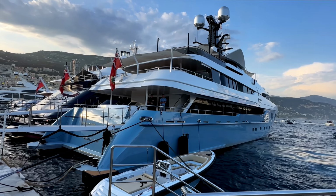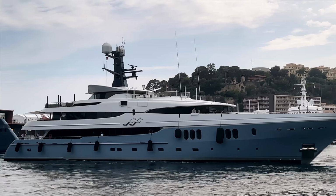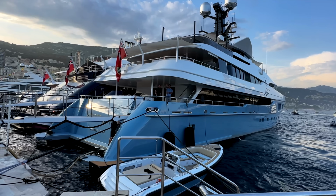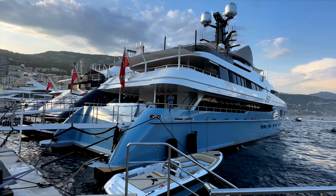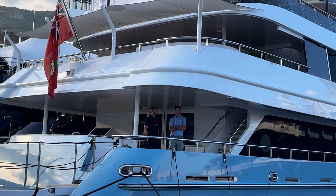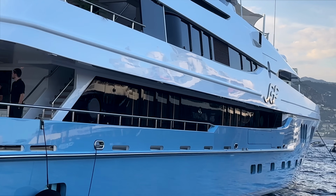This is one of the boats that I was saying I tried to film docking, but I was on the wrong side of the marina when it happened. So it's been here since. People recognize me, I think, on board. I do like the color of the hull.